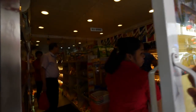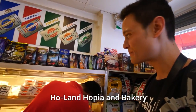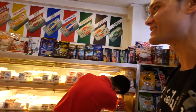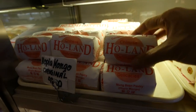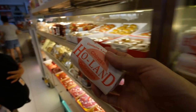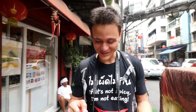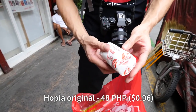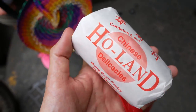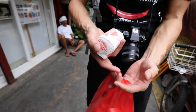Just the normal canom, I think. Came in here mostly to get their signature hopia. Hopia, which one is the signature one? Okay, the hopia with mung bean pastry. All right, this is what I'm getting right here. Actually, Ying bought quite a few snacks, but I just went straight for their classic mung bean hopia, and it is heavy. You can feel how solid that is. Wrapped in paper, you could lift weights with this mung bean pastry.